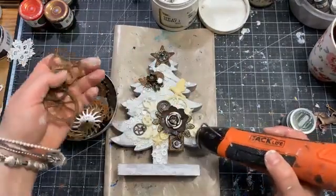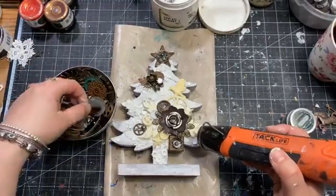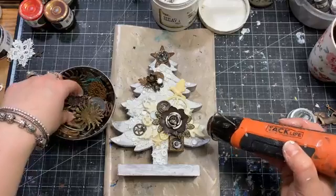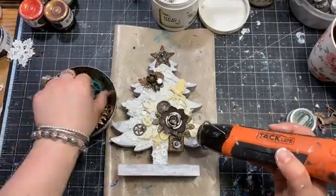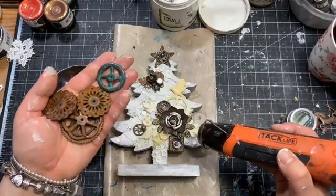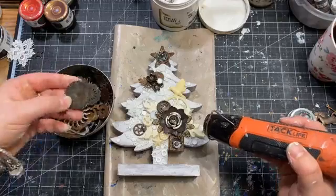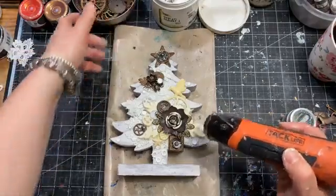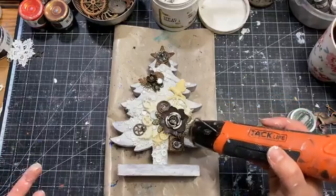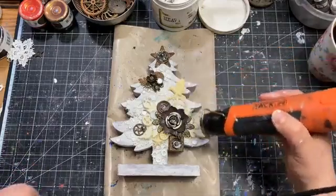If you want to check the Prima website for mechanicals, you're going to see all the sets of machine parts or metal parts I created for them. And there will be flowers, mechanical parts, leaves, butterflies, a lot of different mechanical elements. So I always have leftovers, so I keep them on my table and then I pick them up, so I don't always have to open a new package. And I hope you understand this way of thinking.